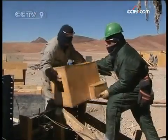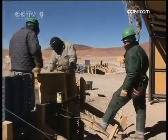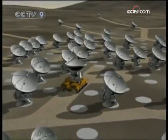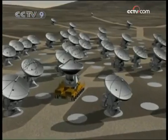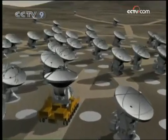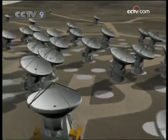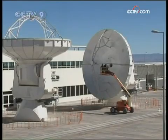The radio antennas are designed to be moved so the diameter of the telescope changes. The 66 antennas will work together as a single giant telescope called an interferometer, whose diameter is equivalent to the distance between the two most separated antennas. Moving the antennas acts as a zoom. The wider the diameter, the better the resolution.